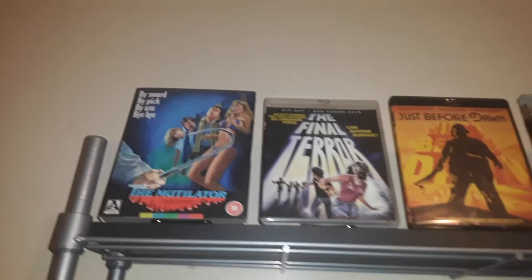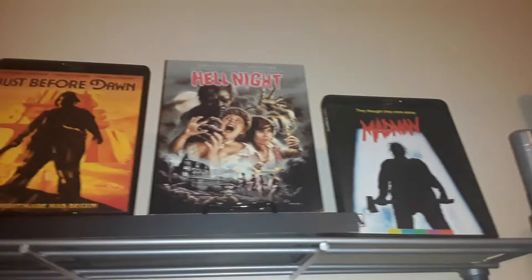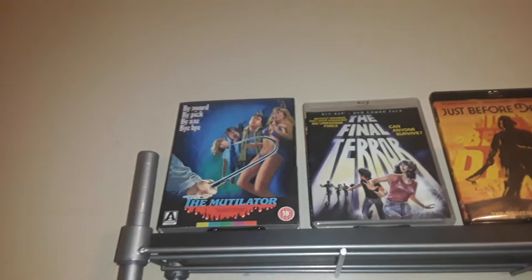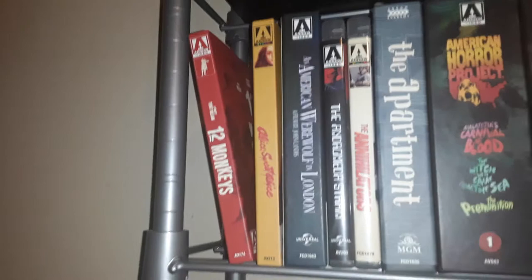These are among my favorites of all time. I'm a big horror guy. And I love to see these. I loved seeing these. Like I wish I had the space to display more of my movies like that. You know, like with the artwork facing out. 12 Monkeys, Alice Sweet Alice, American Werewolf in London, Andromeda Strain. I'm looking forward to Silent Running.